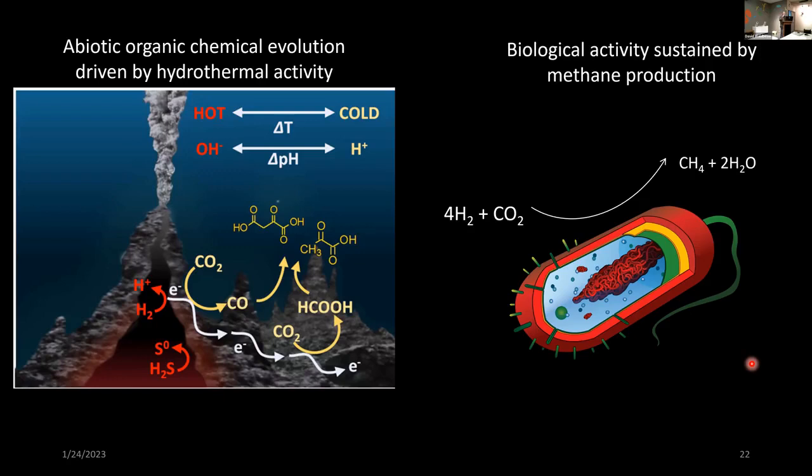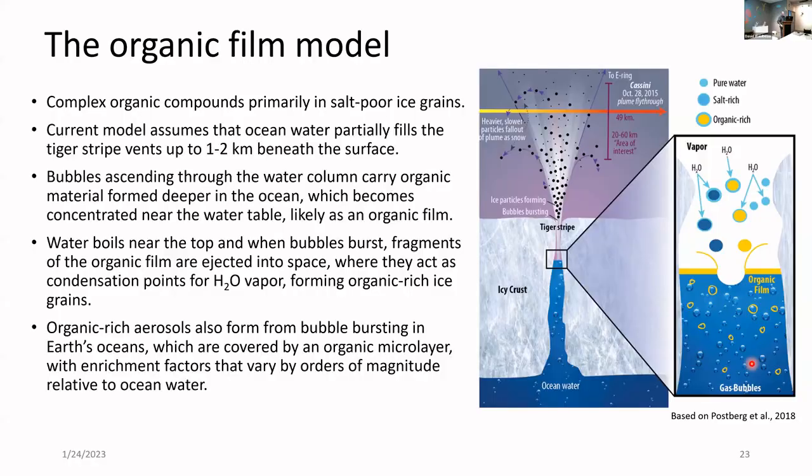So now we have an environment that is potentially habitable, has all the requirements we think life needs, has an energy source, and also has conditions that might have been conducive for an origin of life event. Perfect. All we have to do now is actually go there and test for life. Now, let me tell you a bit more about what the composition and the structure of the plume tells us about what's going on in those tiger stripes, in those fractures where we could actually access the ocean if we were to go through them.